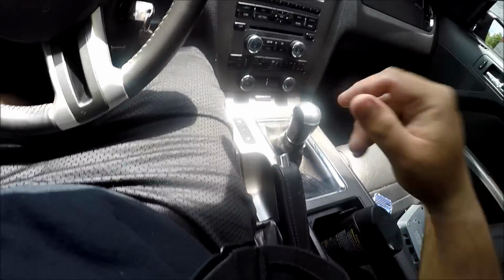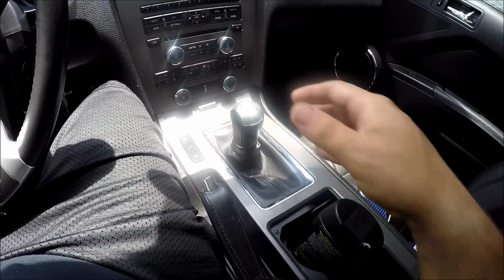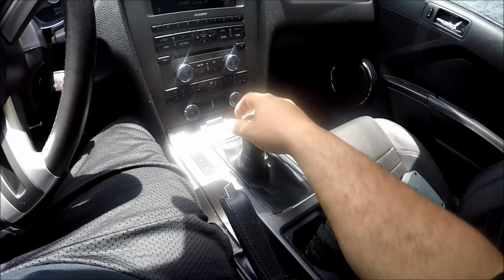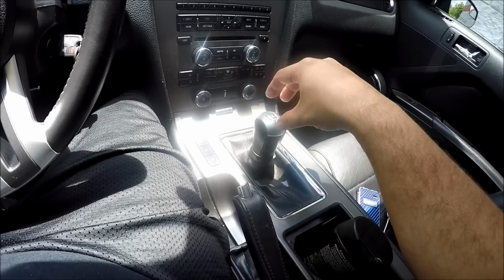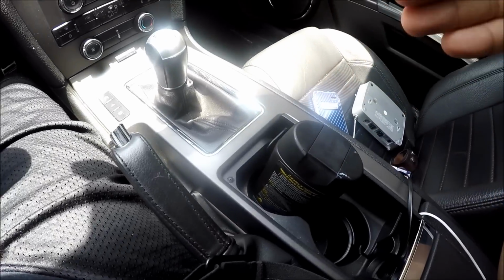Here's why. So now they moved up the transmission a little bit more so you can shift, but you cannot have a large drink here because it's directly in the middle. You get me? You're going to spill your drink if you try to shift because the shifter is so low, and I'm going to cover that in just a second. It's so short, it's not up here like the old muscle car type of thing. No, you can't even have an extra large drink.